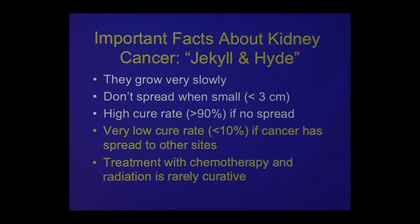And the treatments, really, there's not great treatment for it. Chemotherapy, radiation may slow it down a little bit. There's a rare case where somebody is cured, but again, the cure rate is very, very low. So good news, if we catch it early, easy to cure. Catch it late, not very good. What does it look like?